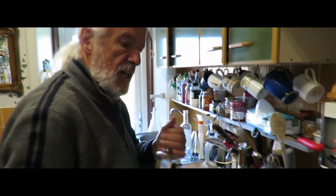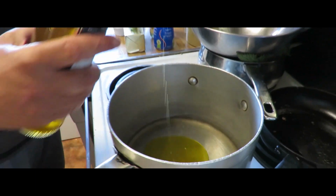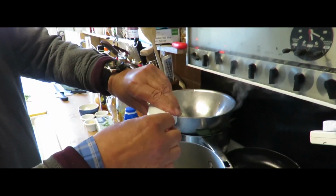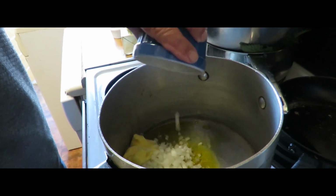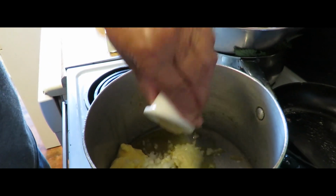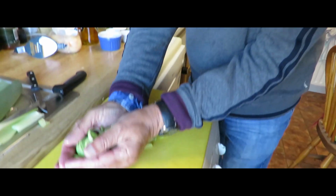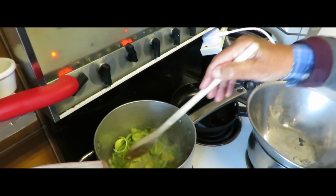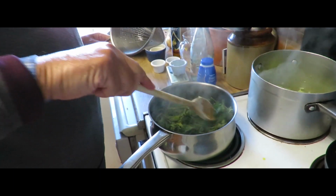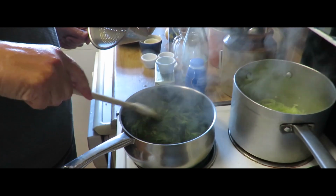We have the pot. I'm going to add the rapeseed oil here, the butter, then we can add the onions, the garlic, now we're going to add the leeks in and the celery. And now wash your hands. So now they've kind of boiled down a little bit, really reduced down, steamed down.